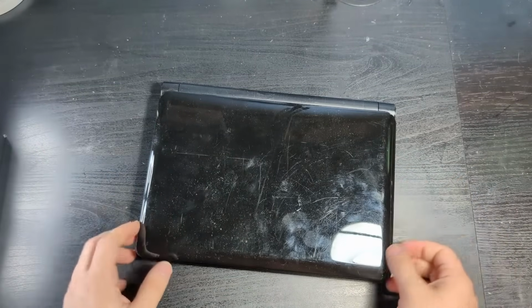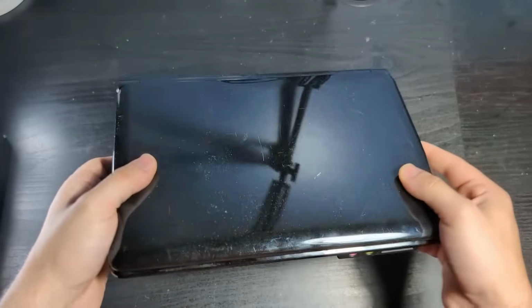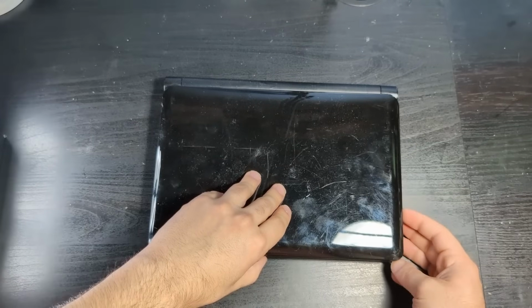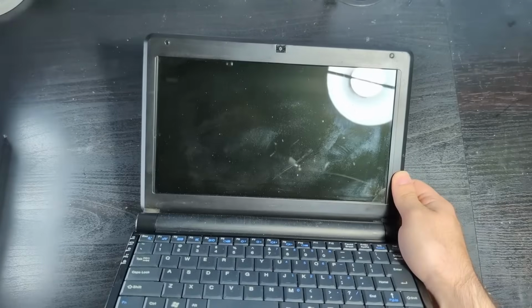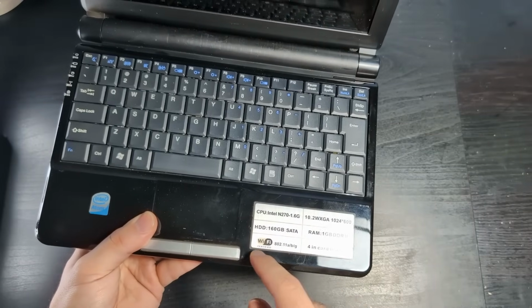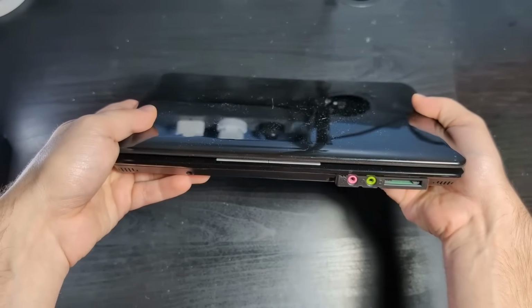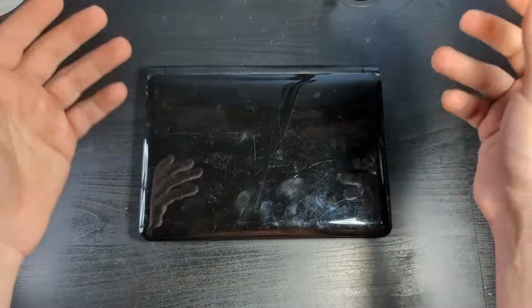And now, for specimen number 3, give it up for the, it's a, okay, well, there's no logo. Oh, or maybe there's one when we go to open up. This is a, it's, oh, these are specs. It's Wi-Fi certified. Okay, what about the bottom? It's a model number PC100. What is this? There is not a single logo on here at all. I have no idea what this little thing is.